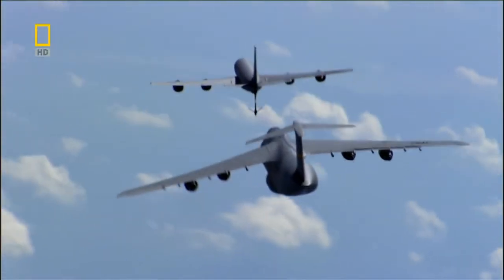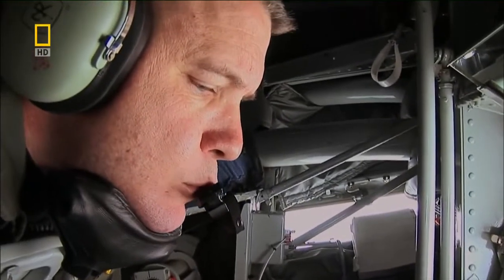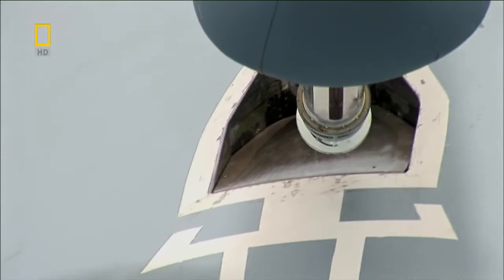When the planes are 2 car lengths apart, the operator extends the boom. We're still searching. Even veterans have a hard time hitting the fuel intake valve, located just above the C5's cockpit.